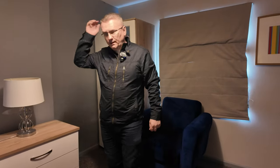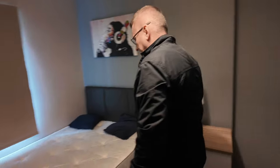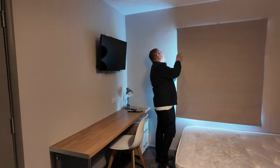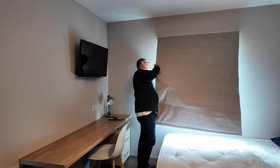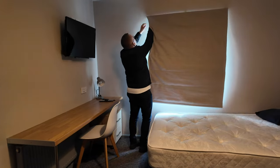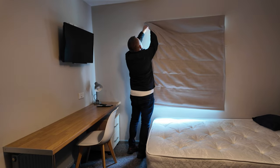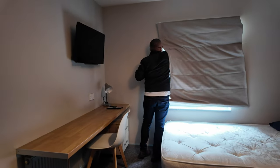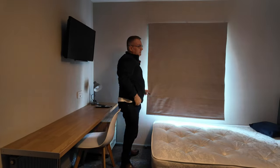It's just that the blinds, they're probably going to need to be replaced. If they keep getting tangled up, it's not going to be very good for the next tenant. So we might just ask to put some roller blinds in there instead of these. I don't know why they're all tangled up. I'm not going to mess with them. I don't want to make it any worse. I'll just pull the window to. Good, yeah. I'm happy.